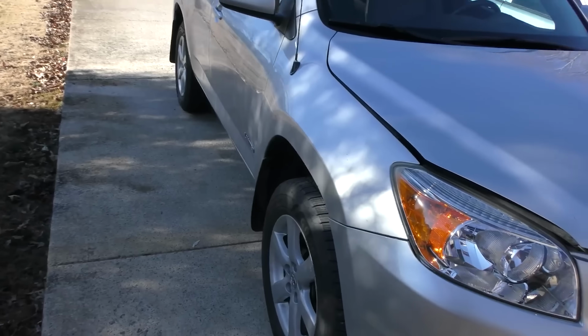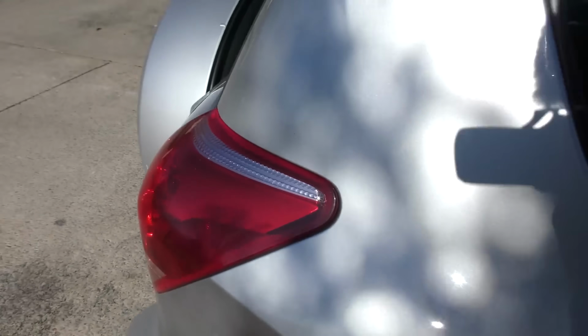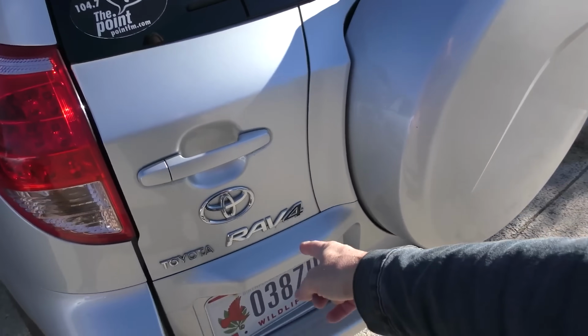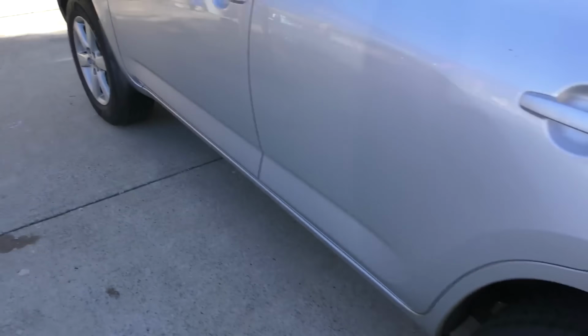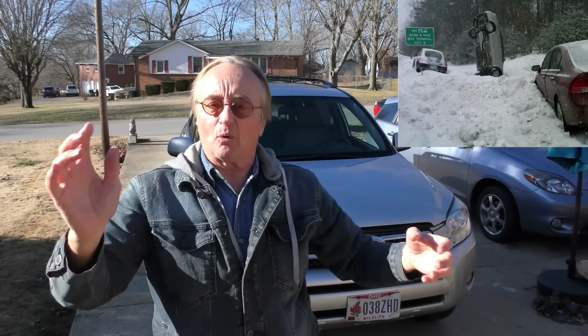The fancier version. If you always wonder why they call them a RAV4, some of it really doesn't make any sense. But it was called RAV4 because Toyota saw they were a recreational activity vehicle with 4-wheel drive so they can go off-road. This particular one is just front-wheel drive. Most of them are front-wheel drive. Now people are buying a lot more 4-wheel drive.